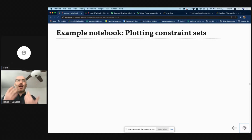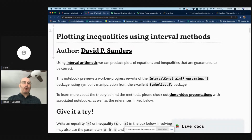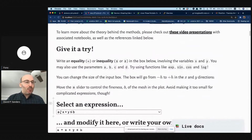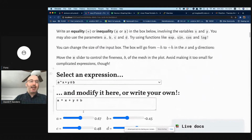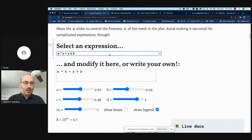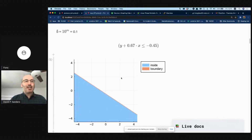So I'd like to show an example notebook that I made for this conference that unfortunately currently is not working in the online version. So I'm just going to show that quickly. This is about plotting inequalities, like x plus y is less than 1. And it's using these methods that I've been working on called interval methods. I won't really go into that. So what we're going to do is, we can select an expression. And when we select this expression, this drop down, you can actually pass through. Now this is not working either. Is it working? Okay. You can actually pass through this.